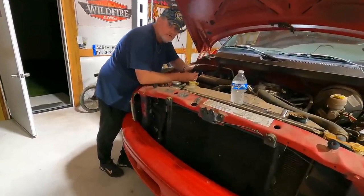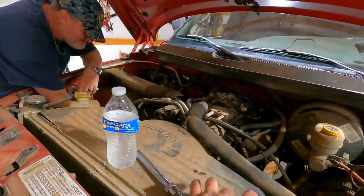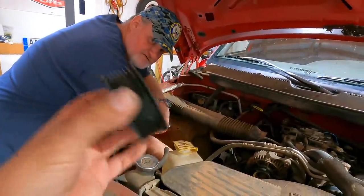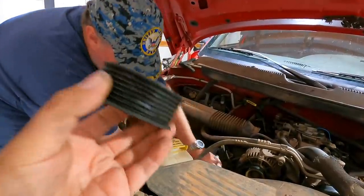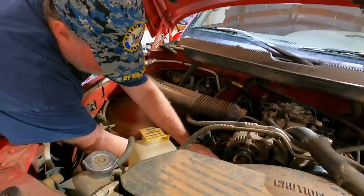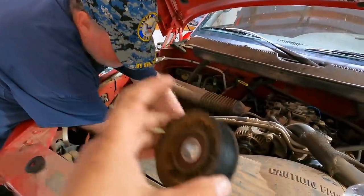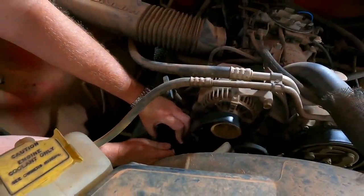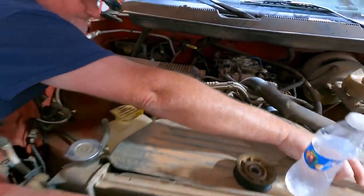Yeah, and for those that say TK don't do anything, well, hey, you know what? Let's change the tensioner. This thing right here, this is the... Hear that? This is shot, so it needed to be replaced, and he's almost got the new one on. And that takes care of that.